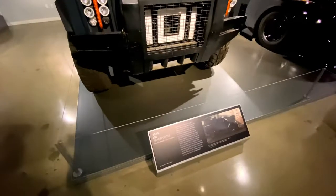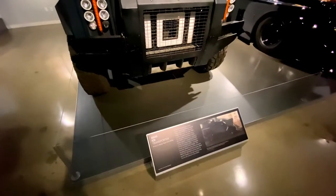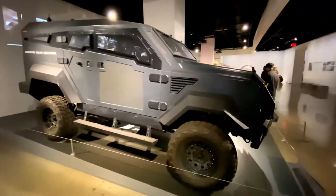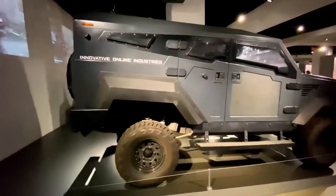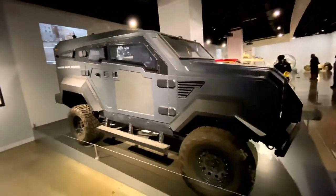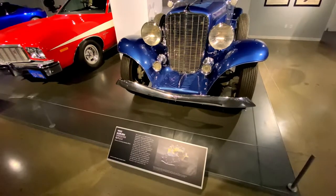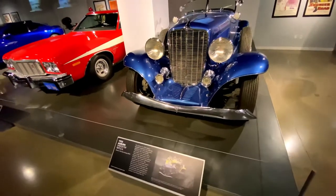Next up is the 2045 IOI Transporter, driven in Ready Player One in 2018. Also the 1933 Auburn Speedster replica, driven in The Great Gatsby back in 2013.